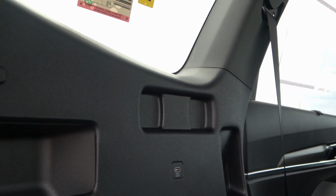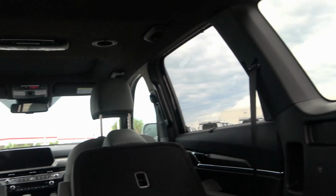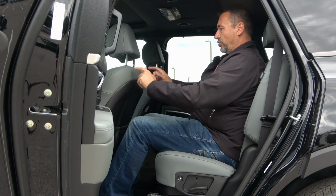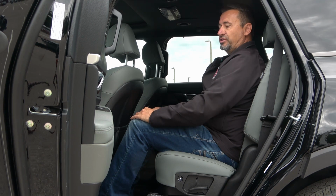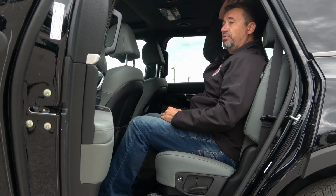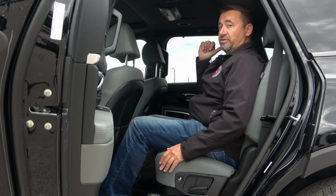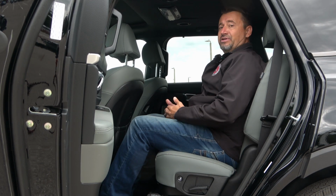Now you have USB ports for the third row passengers as well as the cup holders, and those are on both sides. There's no shortage of room in the back seat here. As you can see, I'm 6 feet tall. This is how I normally drive, and I have the seat adjusted to my regular driving position. I have about 3 inches between my knees and the seats over here. It does have plenty of shoulder room, plenty of headroom, so no complaints here. This seat is also adjustable, so you can move it front and back if I wanted to give a little bit more room to the third row passengers. So let's get inside and check out the rest of this interior.